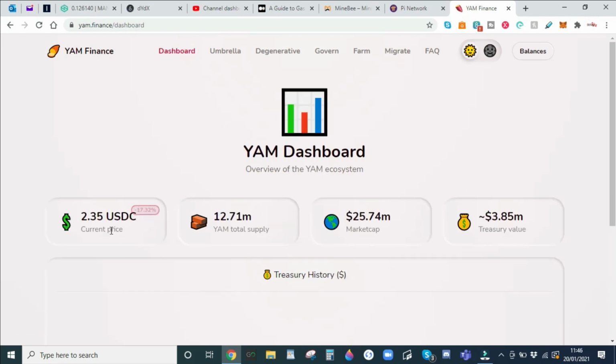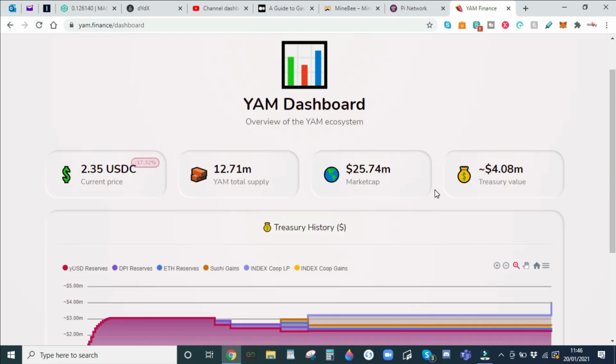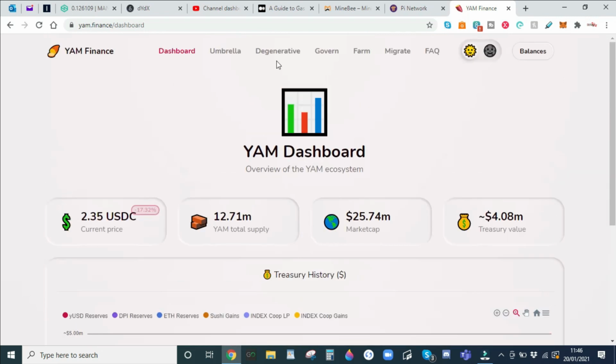Current price of USDC. There's 12.71 million of yam total supply, which is amazing. Market cap is 25 million. Treasury value is 4.8 million. So this is the amount that's locked in yam for the treasury. Then they're very, very transparent now, which they weren't last year at all.